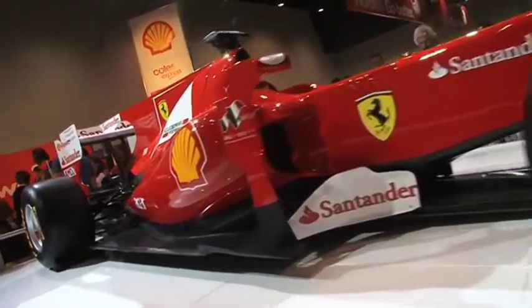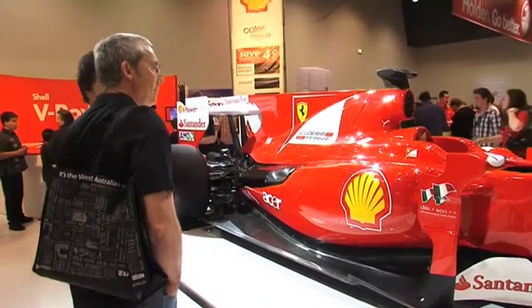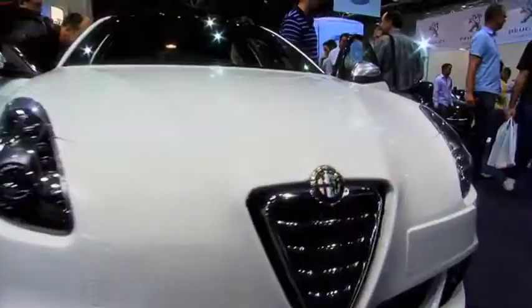So what are you actually doing over here, Anna? We're here to promote the launch of Shell V-Power, our 98 octane fuel, to the Perth market. And you've brought over a very special car with you. Yes, we're very fortunate to have the 2010 Formula 1 Ferrari, which is a great demonstration of our technical partnership with Ferrari, which has lasted over 60 years and 450 races.